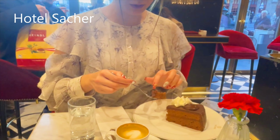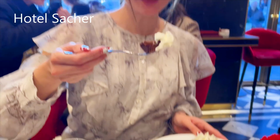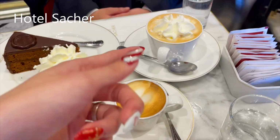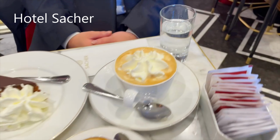Since Sachertorte is quite sweet, it might be a good idea to go for more bitter coffee.